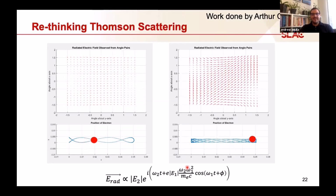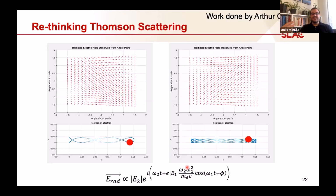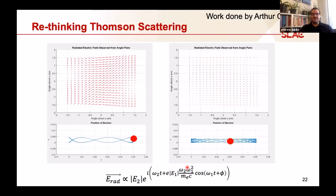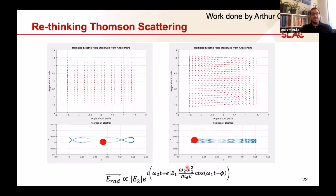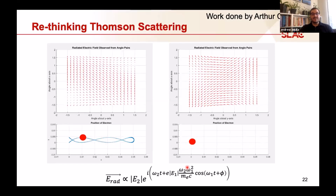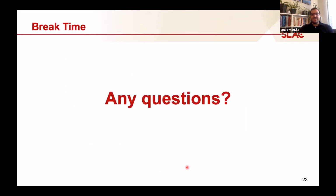But these are things that I want to show you of what the possibilities are to do with TXI. And it's a brand new field. We are looking at nonlinear X-ray spectroscopy, something that has never been done before. And with that, I think it's time for another break and for questions.